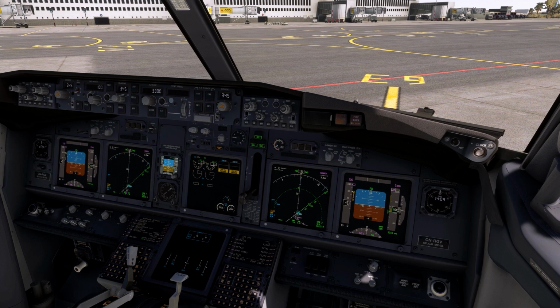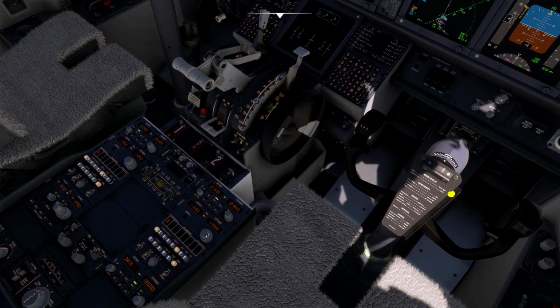So I can descend up to 1500 to make a short final visually to runway 35 left, which I will set ILS frequency, which is 110.7. I think I went so fast. So 1500. So I will set here 110.7 on standby frequency.